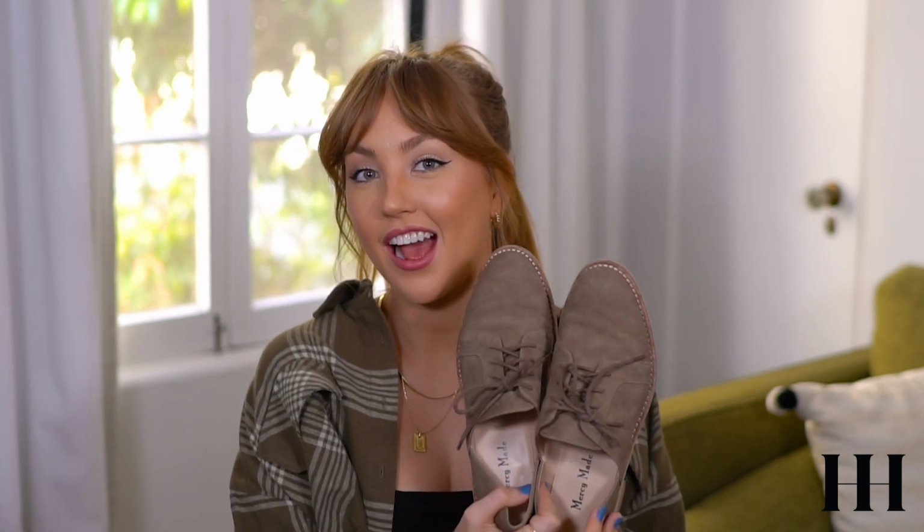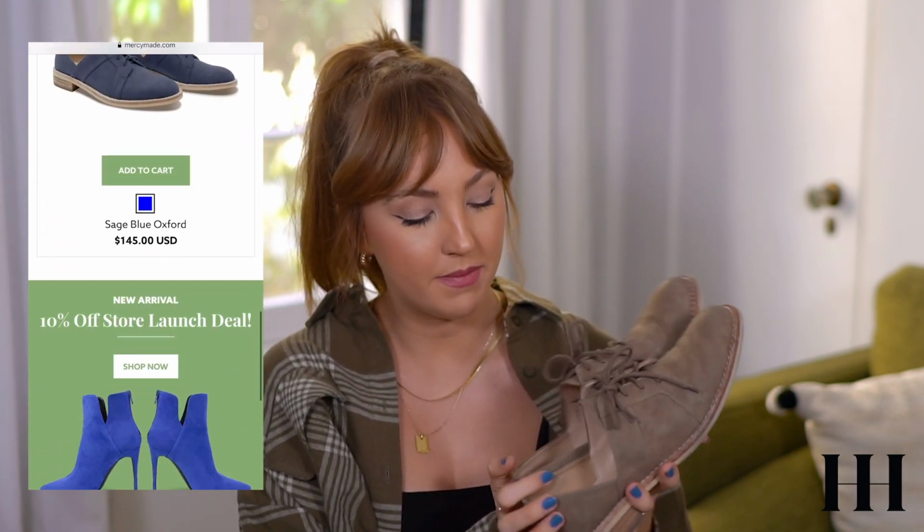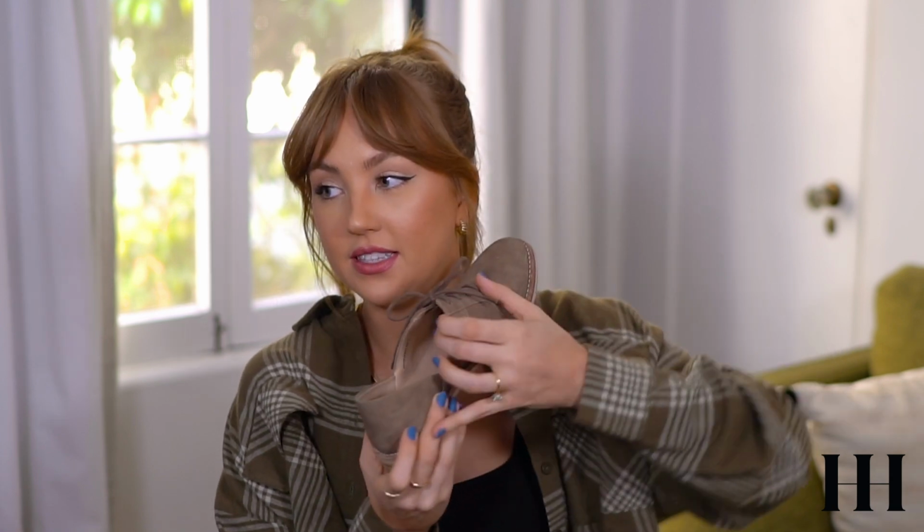All right, next, I wear these shoes so much, it's not even funny. These are by Mercy Made, and they are the Oxford kind. They have a cute little affirmation on the inside. I don't know if you can see, but it says, "I am confident," which is so cute and such a nice reminder when you put these on. But these are so comfortable. They honestly go with everything. I literally wear them all the time, and these are the shoes that I never knew I needed. I wore them all summer. I'm gonna wear them all fall. I just love them so much. They're such a great classic shoe.